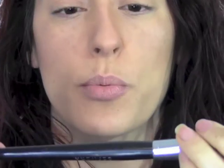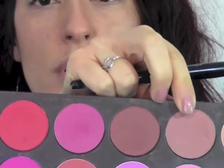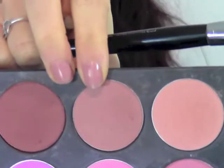Next thing we're going to do is some blush. I'm going to use the Sephora Pro Precision Blush Brush number 73, and I'm going to use my Femme blush palette. I'm going to go into the warm side of the palette, and I'm going to go in with this beauty right here. It's a very warm brownie peach.